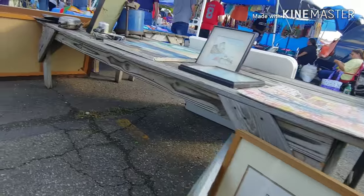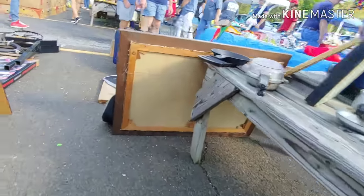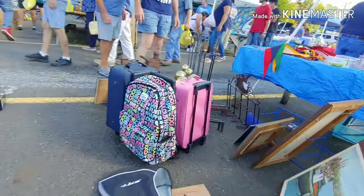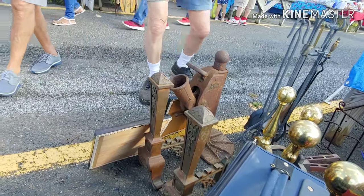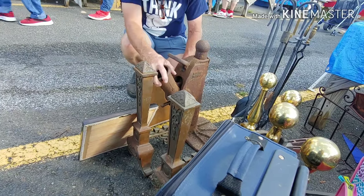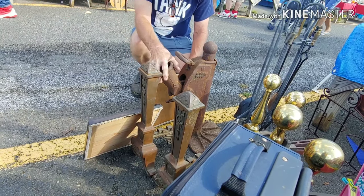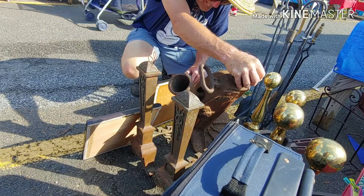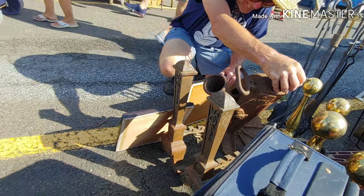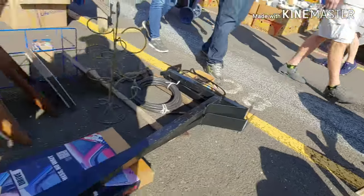$10, man, it's yours. Take it. $10. It's heavy. It's pretty heavy. It might come back to life. But who knows? I figure it's just good yard art.